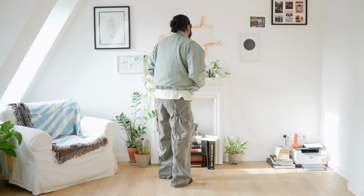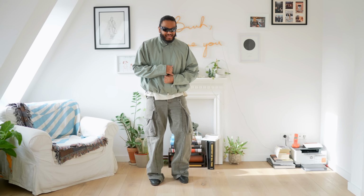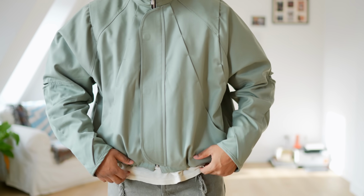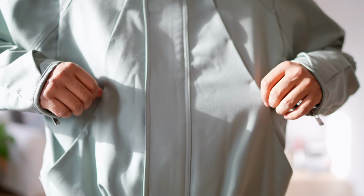Okay, now we have the parachute bomber jacket from FFFPostal Service in what I believe is titled Sage Green or something green, but the color is absolutely insane. I'm gonna step up close for this one straight away, because in order to truly appreciate it, I feel like you'd need to get a better look at it up close.